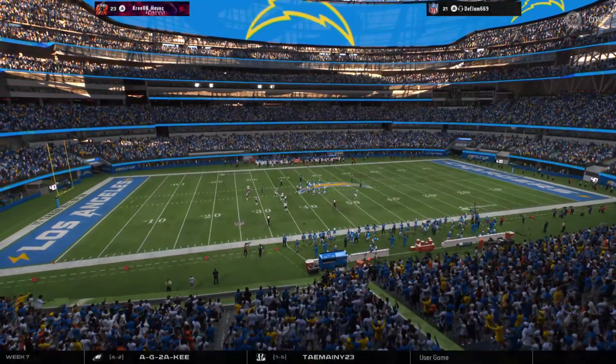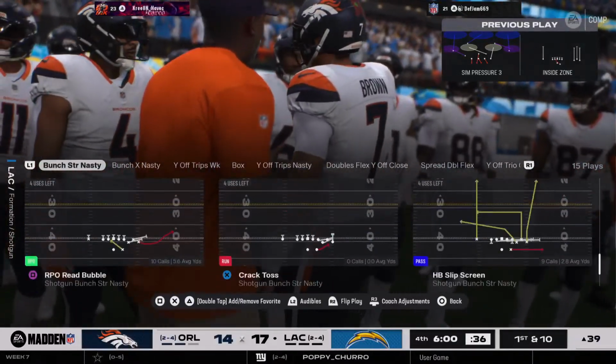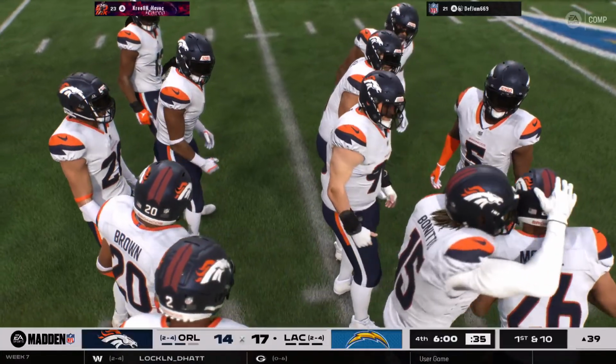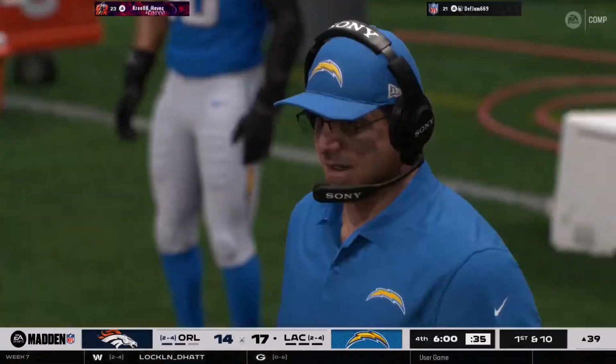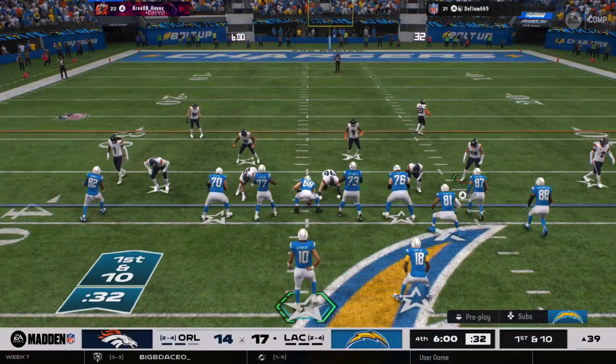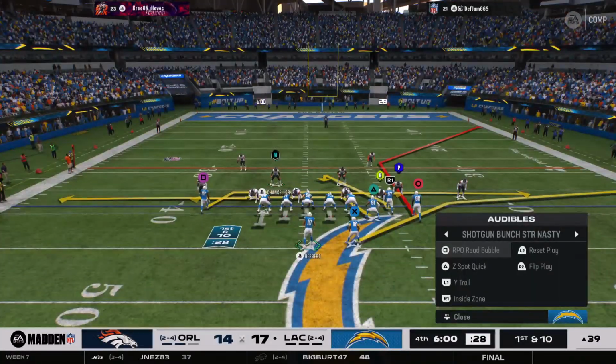Back now at SoFi Stadium in Inglewood. It's been a very hotly contested game to this point. Just a field goal separating these two teams as we get set for the fourth quarter. So on the other side of the field now, it's first and 10 as they've got things rolling on this drive.